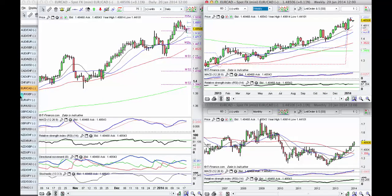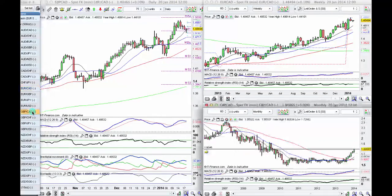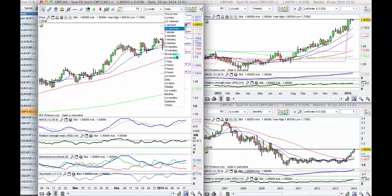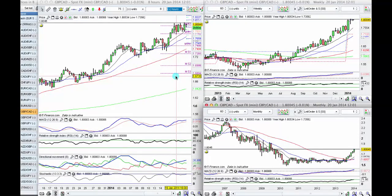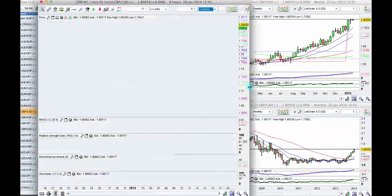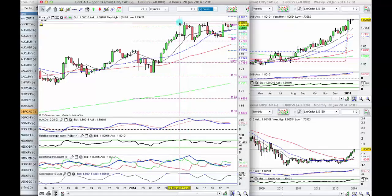The next one, staying with the Canadian weakness, will be the pound Canadian. And what we're seeing here is a consolidation below the level of 1.8. So we also have a big round number here, and if we have a look at lower time frames, say for example the 8 hours, we can see what price has done. It came up, touched that level and fell, came up again, touched that level and fell, but this time it made a higher low over here, and now it has come up and touched that level again, and it's mostly trading sideways at the moment.